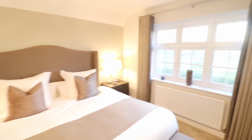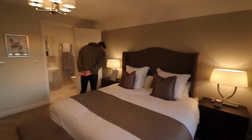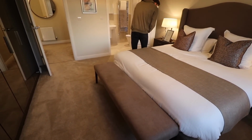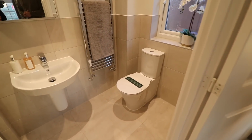And I'll show you guys the view. So we've got fields at the front. And they've put this at the end of the bed. Okay, let's head into the ensuite. You've got the porcelanosa floor tiles.